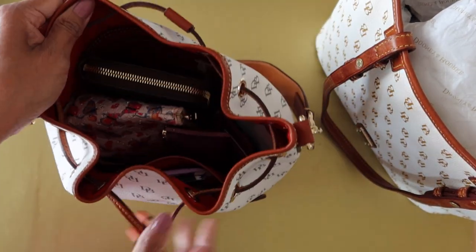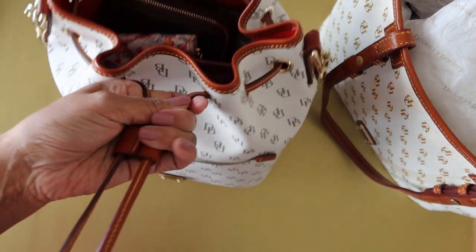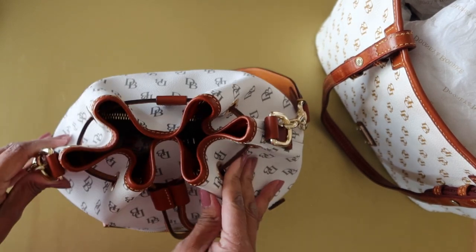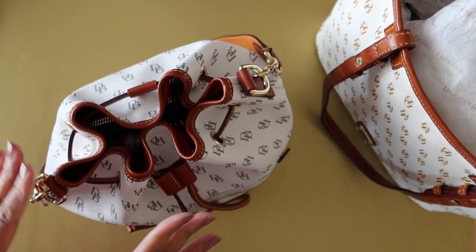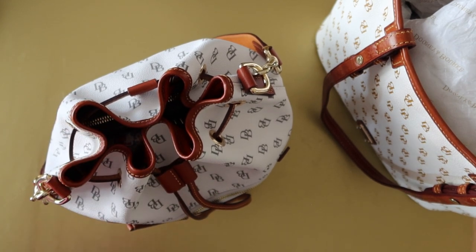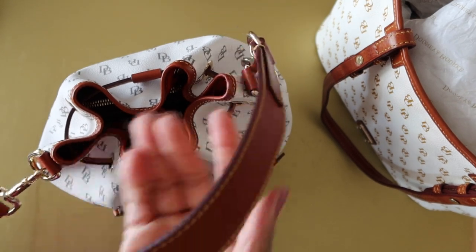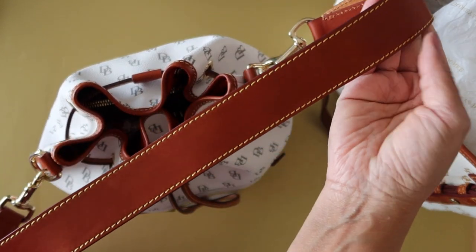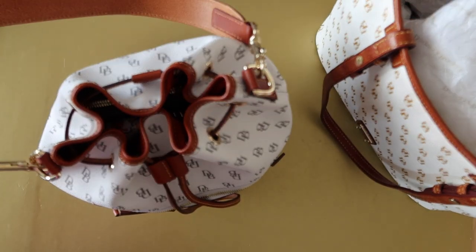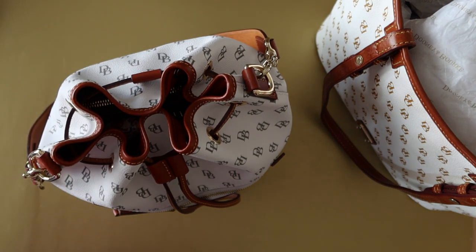Now, when I do close this bag, it closes enough to where I feel totally secure that this bag is not easy for someone to just reach their hand in and take something out. So I absolutely love it. I love this bag. I love the wide handle strap because it makes it so comfortable to carry. I'm a shoulder carry girl. I do not do crossbody straps at all because I find them uncomfortable.